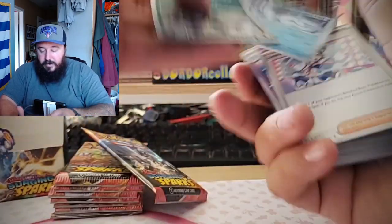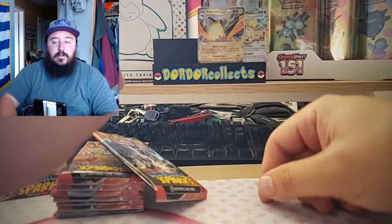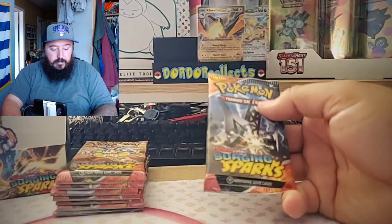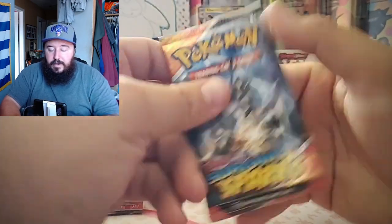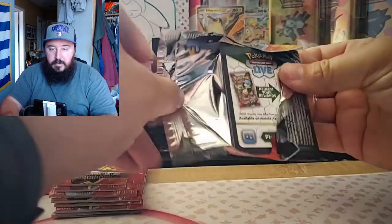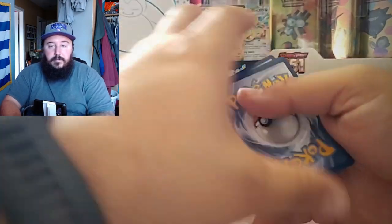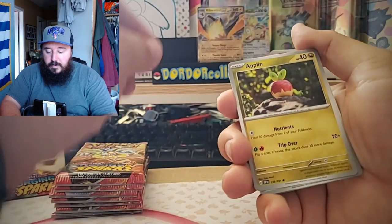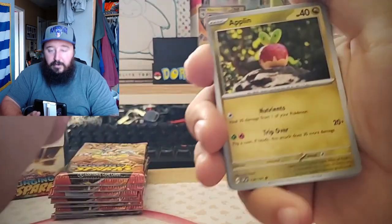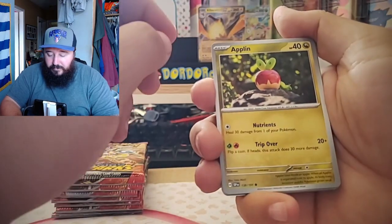Organize these cards, put them off to the side. Alright, let me just make sure we're recording. And yes, we are. Alright, let's open some more packs. We got Power Plant Guy, Applin. Oh, that's cool. I love this guy that does the art, Yokomori. He does the best artwork where it's real environment, but the Pokemon is added to it. I have a lot of his cards. They're really, really awesome.